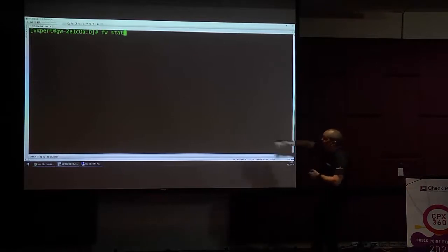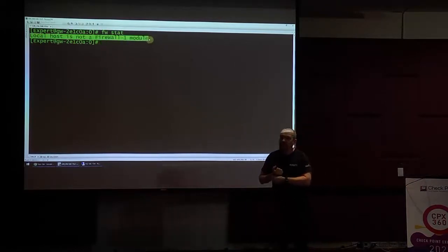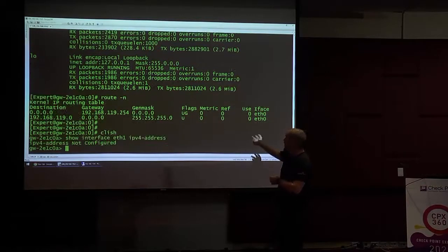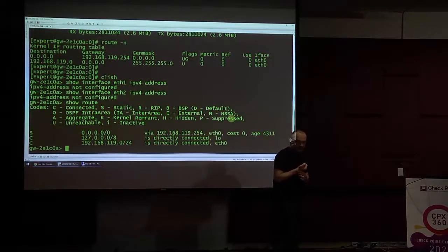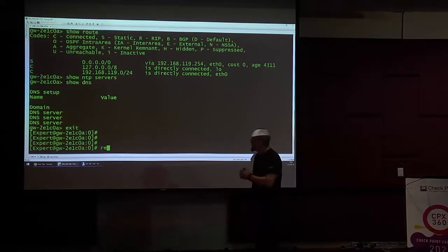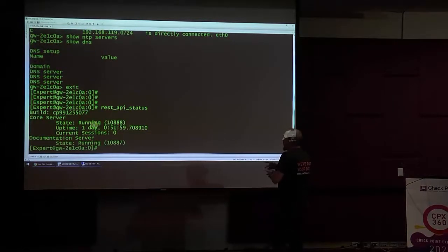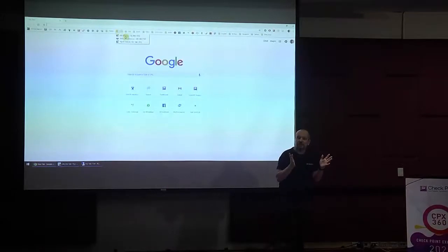First of all, let's check that my freshly installed gateway is not even configured. It's not even set as the gateway. It says no firewall model. It only has a management IP address, nothing else. Okay, nothing is configured. No DNS, no NTP, just a single IP address to reach the gateway. But it has the REST API running, so it is available for automation.